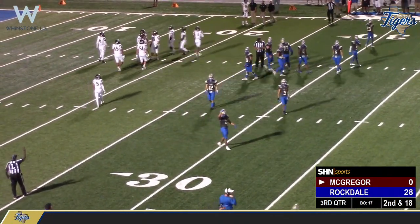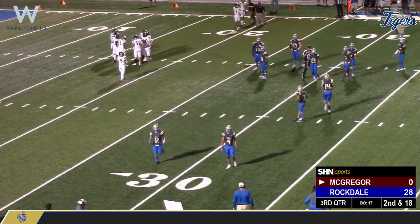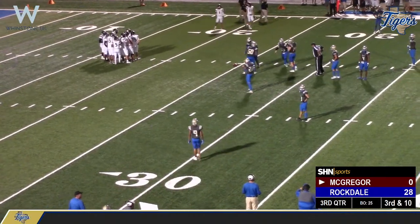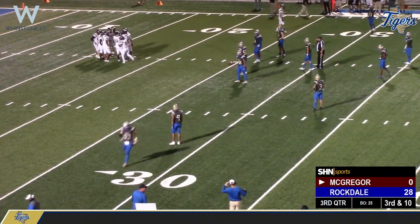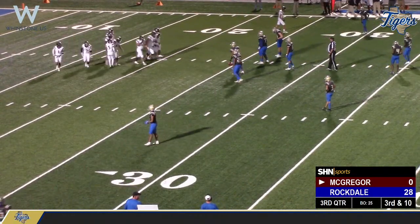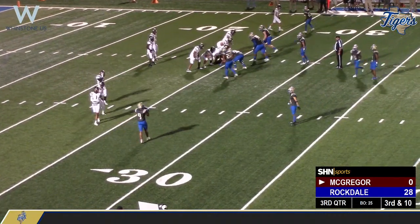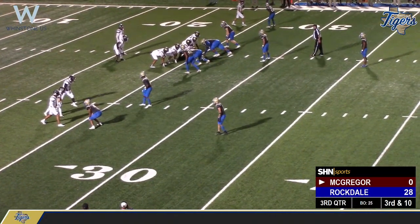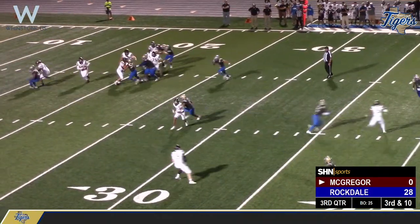Pass is complete to number 3, Andrew Bowles, with the catch. And of course, had Lorenz throwing from his heels. Once again, slight pressure, not a whole lot, but enough to cause Lorenz to check the ball down. I don't know whether or not that was his intended receiver, but Tiger pressure caused them to just pick up yardage back to the original line of scrimmage. Third down and 10.